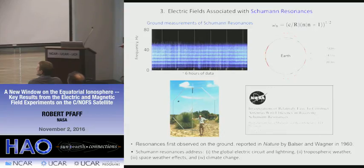And here are some examples of ground-based measurements. In fact, NASA even dug this out, and had a pamphlet on how to set up your own antenna if you want to look at Schumann resonances. Maybe some of you in the room have this in your backyard. But here's some data from 6 hours of ground-based data. You see the different modes, and here are some of the modes sketched here.